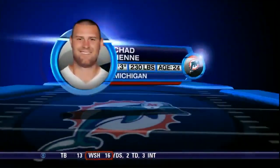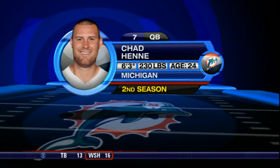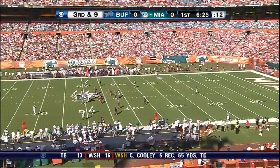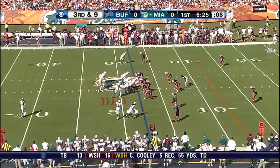Is there any change, you think, in the way they approach this game offensively with Henny in his 2nd year and his first career start as opposed to, say, Pennington? No, clearly they've come out and already 6 pass attempts, and you know they've run it a few times, but primarily it's been a pass play when Henny has been in the game.